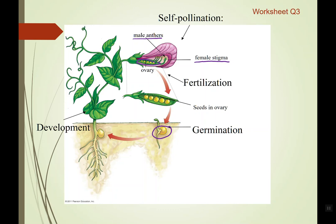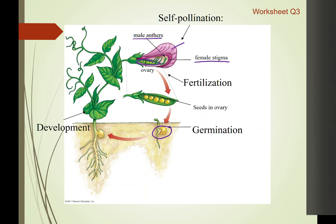So that's good, but if you want to crossbreed, so let's say I want to breed this pink flowered plant with a white flowered plant, I would need to prevent the pink flowered and white flowered plants from self-fertilizing. So how do we do that?